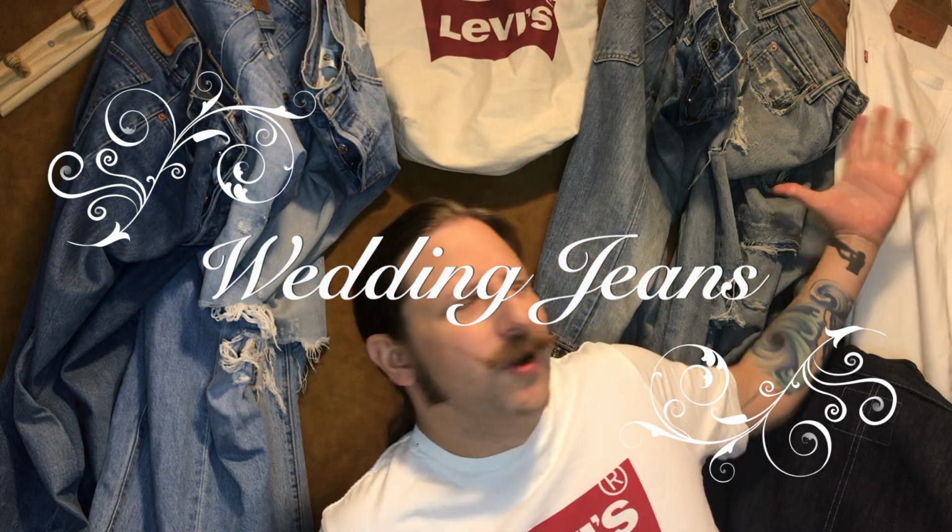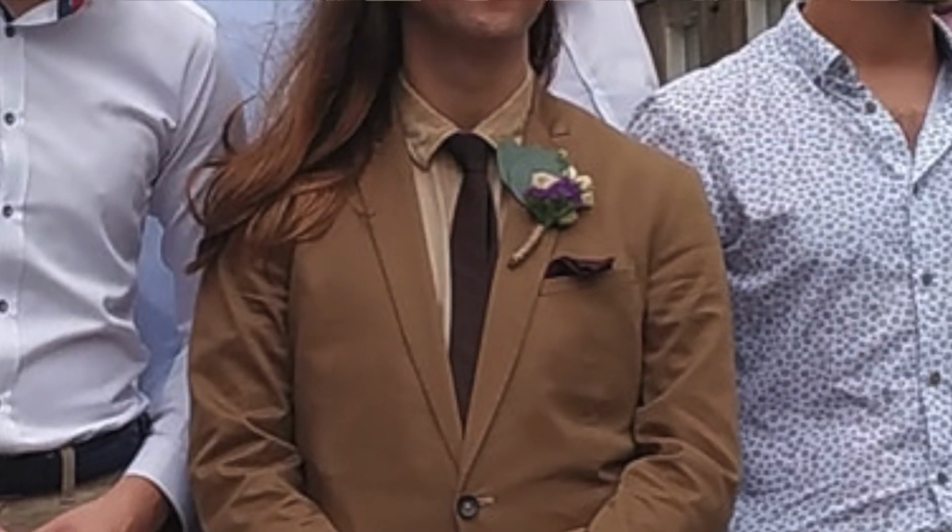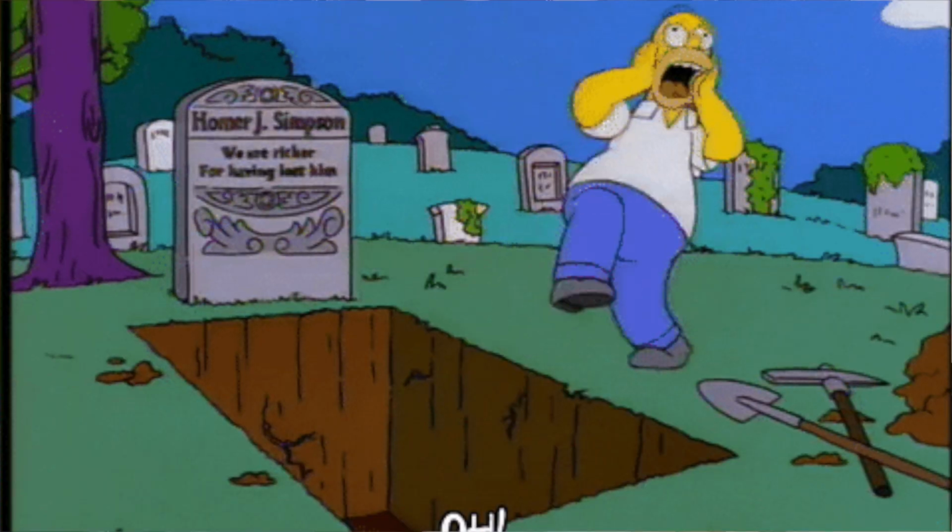I even wore a pair of premium to my wedding. This white pair, or eggshell over here. I always dreamed about being married and buried in a pair of 501s.